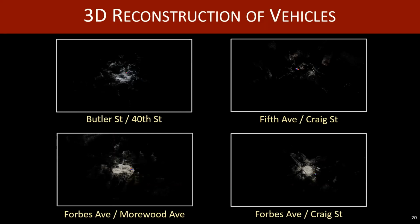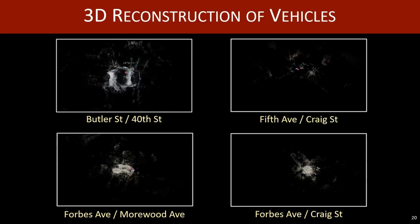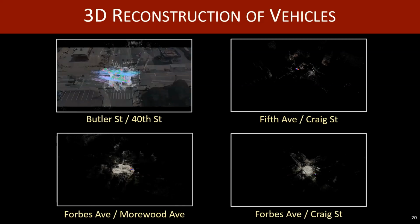Okay, so I've talked about detecting vehicles, tracking vehicles, and estimating their key points. Another thing that we are doing is performing 3D reconstruction. So we can actually see where the vehicle is in the intersection in 3D space. What you're seeing in this first video is Butler Street and 40th Street. You can see the outline of the vehicle and a trail of where it's been. So it's an instantaneous trajectory of the vehicle, so you can observe the pattern.